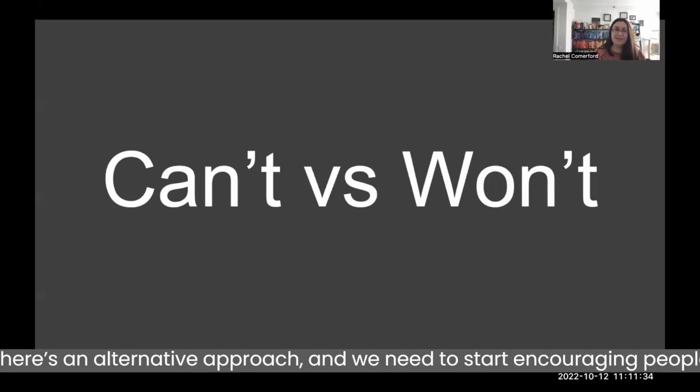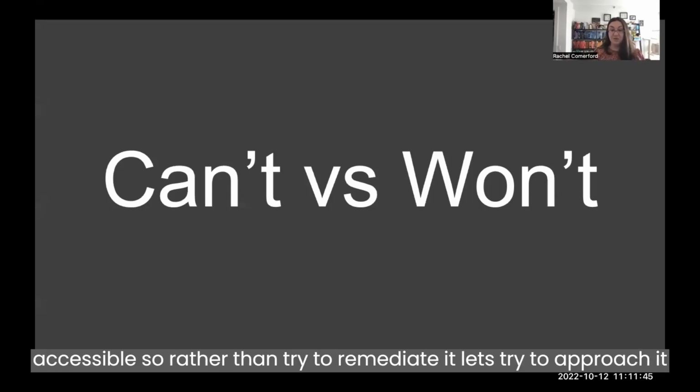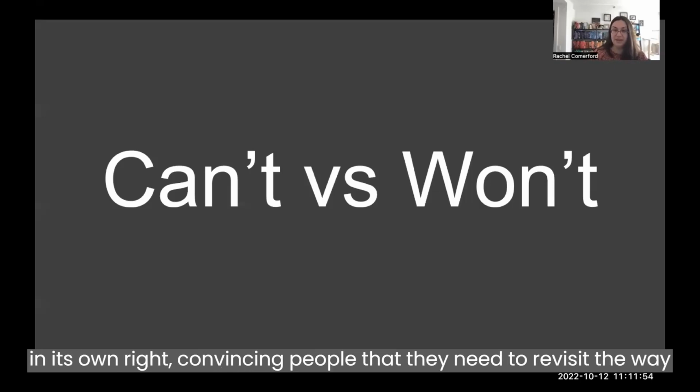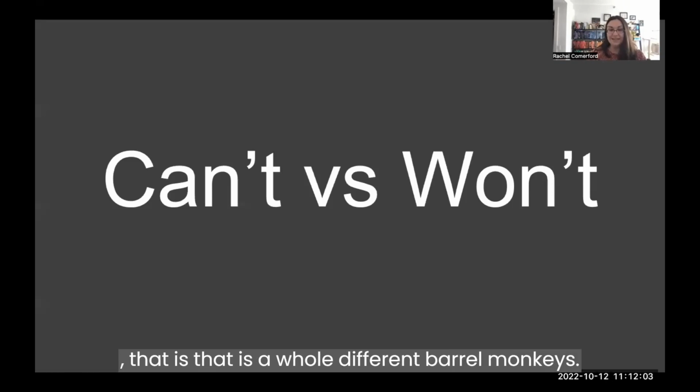And there's an alternative approach. And we need to start encouraging people to approach these problems as, we know the current material isn't accessible. So rather than try to remediate it, let's try to approach it from a different perspective. And convincing people to remediate content can be difficult in its own right. Convincing people that they need to revisit the way that they're building content to accommodate a larger audience, that is a whole different barrel of monkeys.